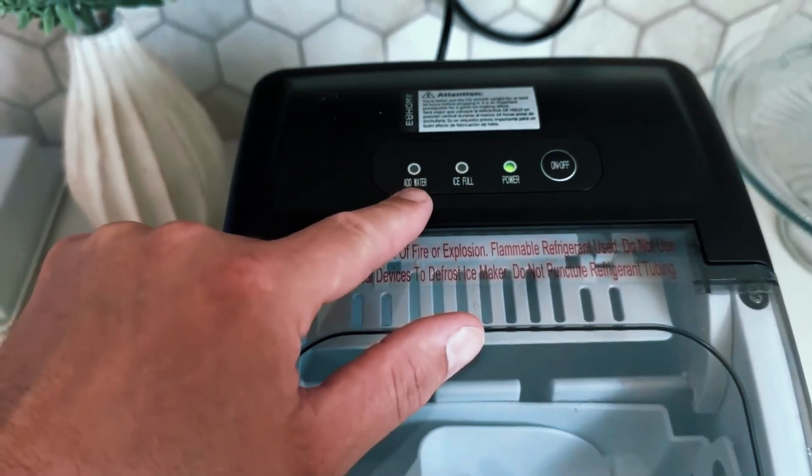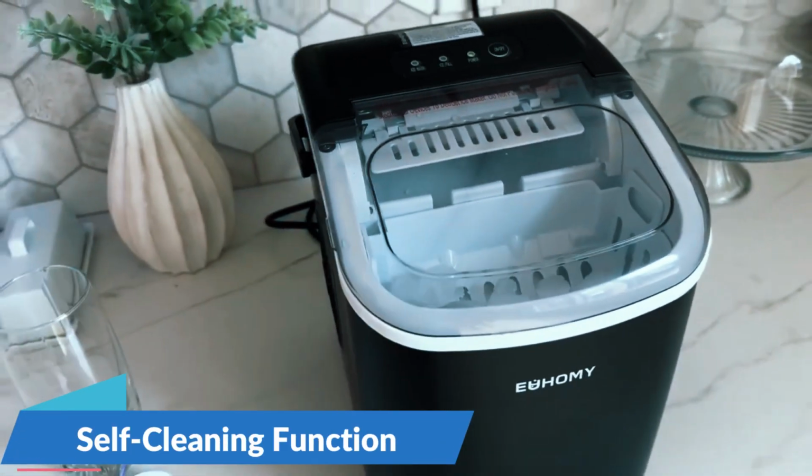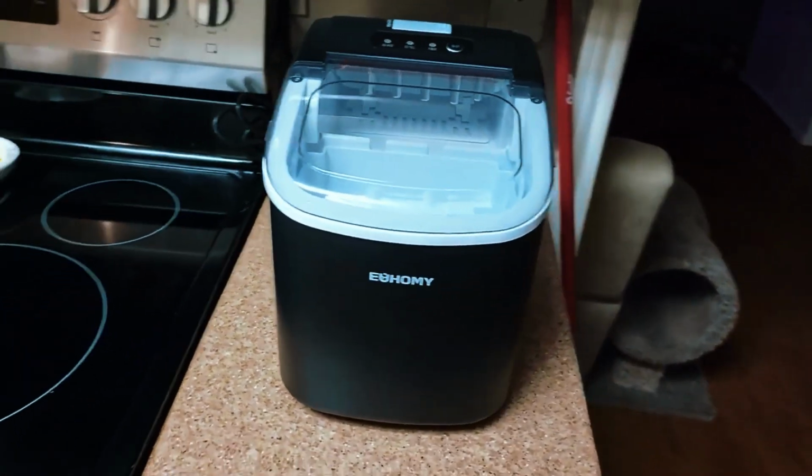The LED control panel is straightforward, with lights that tell you when water is low or the bin is full. It also includes the self-cleaning mode, which is something not every machine in this price range offers. That alone helps extend the lifespan and cuts down on routine maintenance.